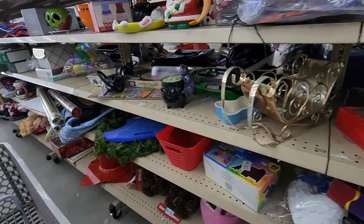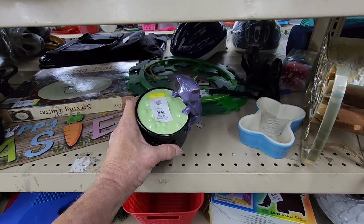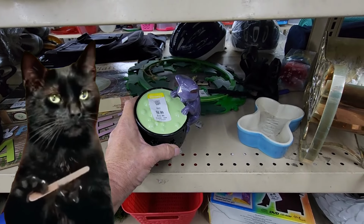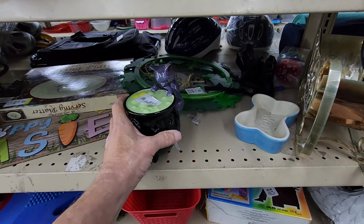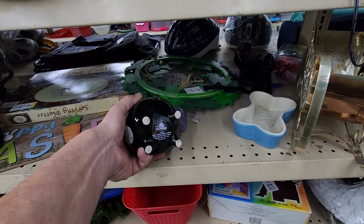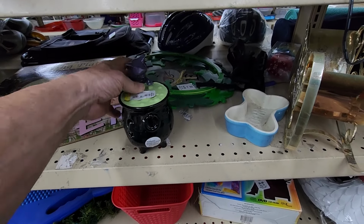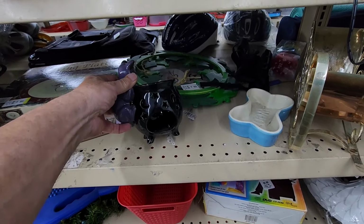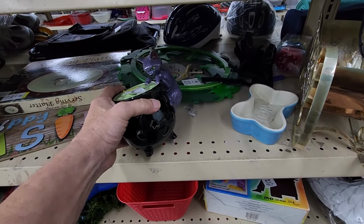Over on their seasonal aisle, I spotted this ceramic figure of a cat looking into a witch's cauldron. They were asking $3.99 for it. It was made by Disney, and when I looked these up on eBay, they're going for between $20 and $25.